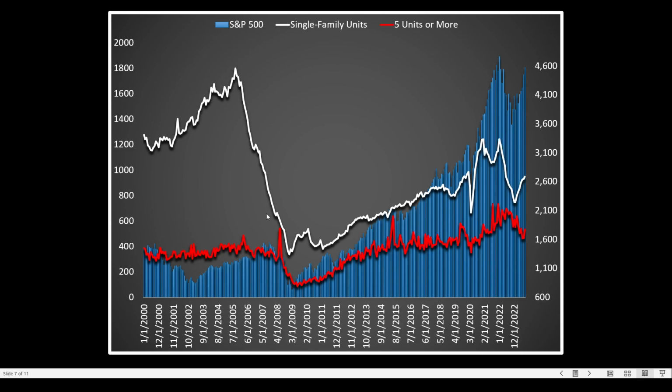And this flies right in the face of what we saw in 2005, when we saw quite strong single family units and 5 units or more, but the single family units really fell to the downside. That really represents, I think, when we look at the single family units, we think of more the individual investor, the individual home buyer, and they're much more sensitive, I would say, to interest rates. Of course, all builders are sensitive to interest rates, but the single family much more.